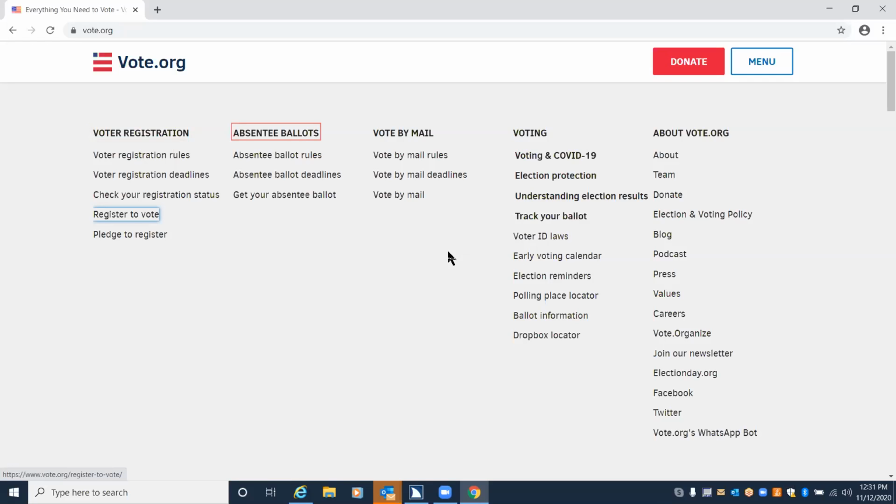Absentee ballots heading level 4. So say for this, absentee ballots, that's the heading. List of 3 items. Link absentee ballot rules. Link absentee ballot deadlines. Link get your absentee ballot. So that's all the related content for that specific heading. Vote by mail heading level 4. List of 3 items. Link vote by mail rules. Link vote by mail deadline. Link vote by mail. So that's all the relevant stuff for voting by mail.